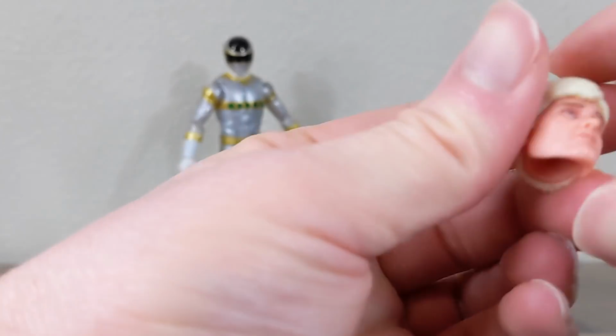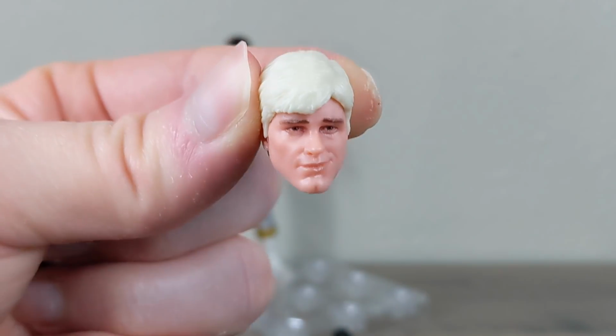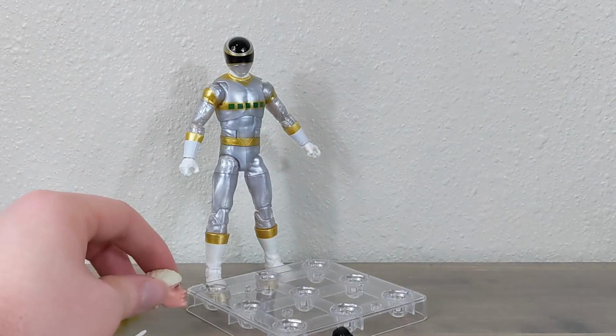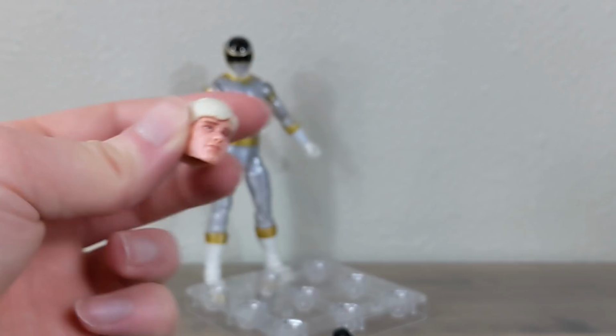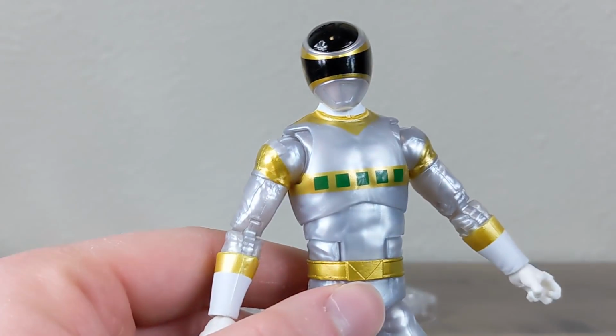And then you get the Zhane head, which I think looks like Justin Nemo. I think it looks like Zhane. I think they did a pretty good job with it. I mean, it's just a goofy head, goofy hairstyle and everything, so I get it. I think it looks a lot better than the one that's in Versus Packs Wave 2, which I will compare it with here. But let's go ahead and try it out on this figure.